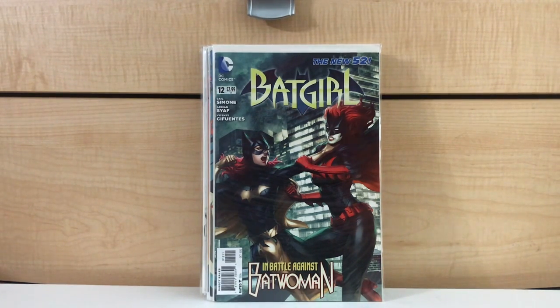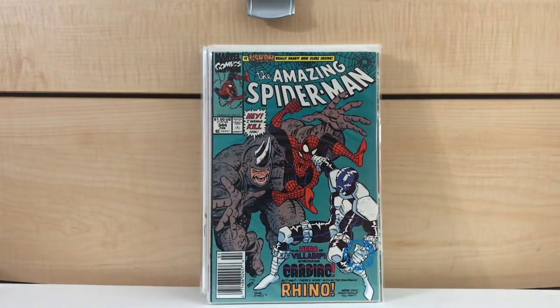All right, next up in the lot, we move from Batman to Amazing Spider-Man, and this is Amazing Spider-Man number 344. Now this is the first appearance of Cletus Cassidy, and it's a nice newsstand copy as well.